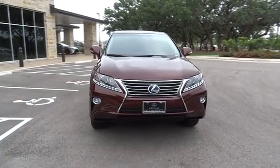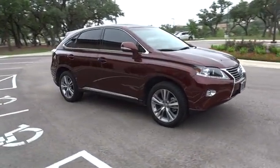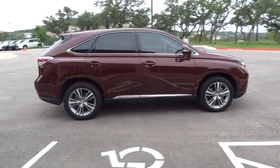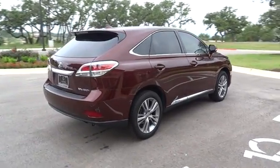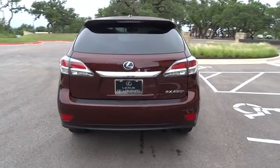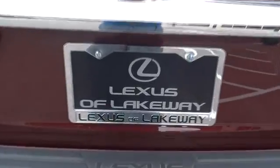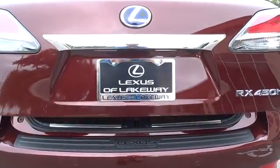The 2015 Lexus RX 450H. The RX 450 hybrid sports the innovative Eco mode, allowing your vehicle to consume less energy and regulate the throttle response for even more acceleration. It also features an exhaust heat recovery system that turns off the gasoline engine more quickly, allowing the vehicle to function on battery power alone.